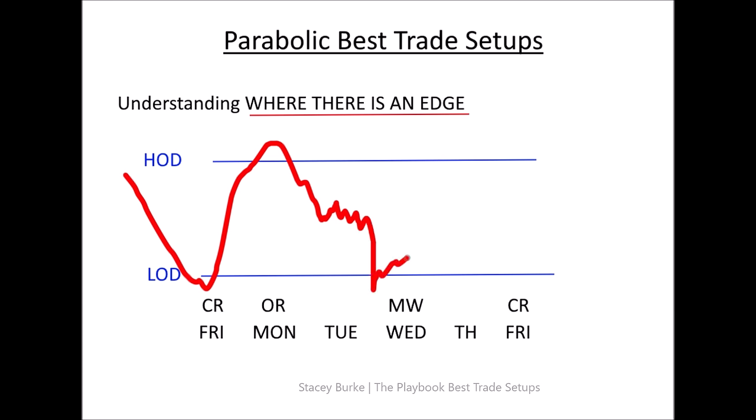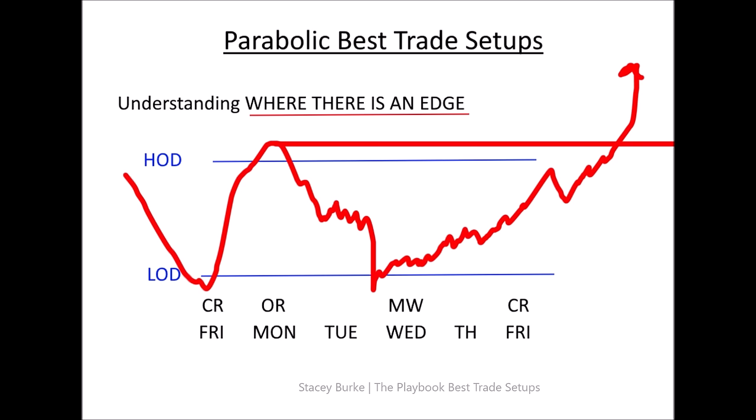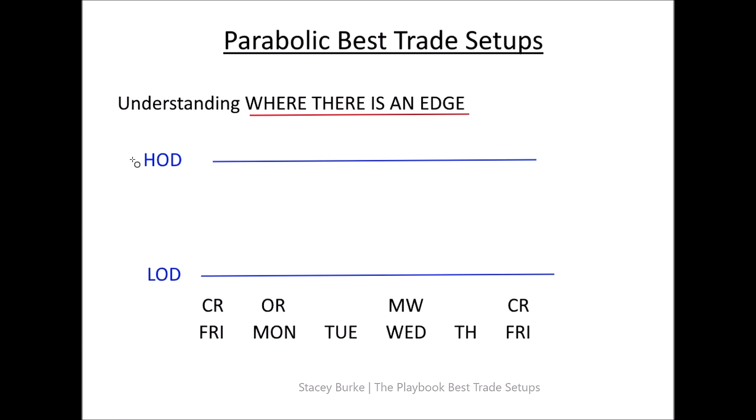And day three is inside. We can get a first green day, Thursday, and a Friday. There's all kinds of possibilities. Where's my edge? Where am I getting a market that's coiling for an explosive move? So I have to hammer home, you have to understand what an edge is.